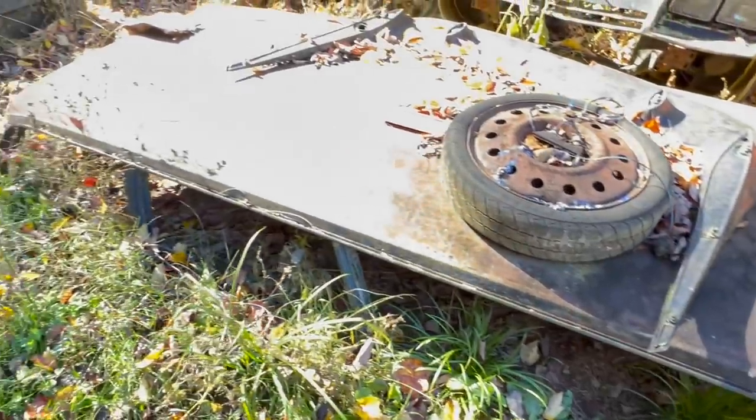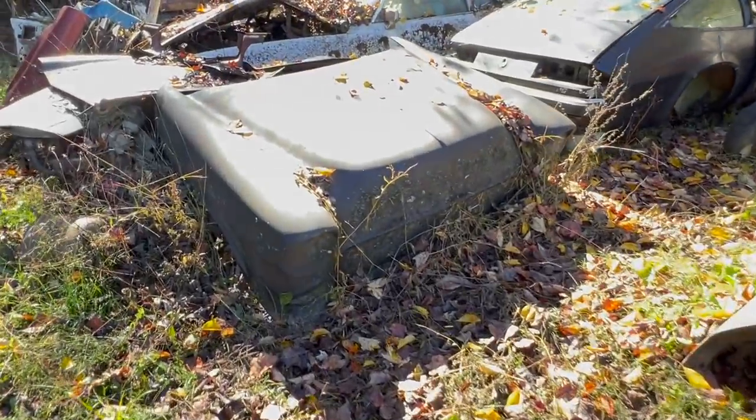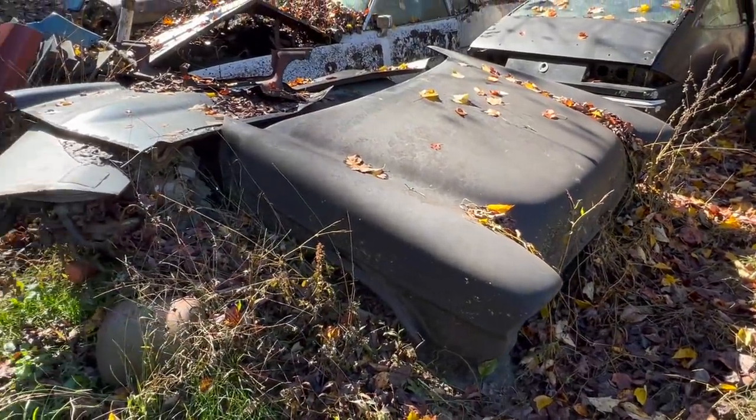And then we've got a roof off of a station wagon. I'm not sure what that came off of. Kind of looks like a Corvair, I'm not sure. And then a fiberglass 55 Chevy front end.